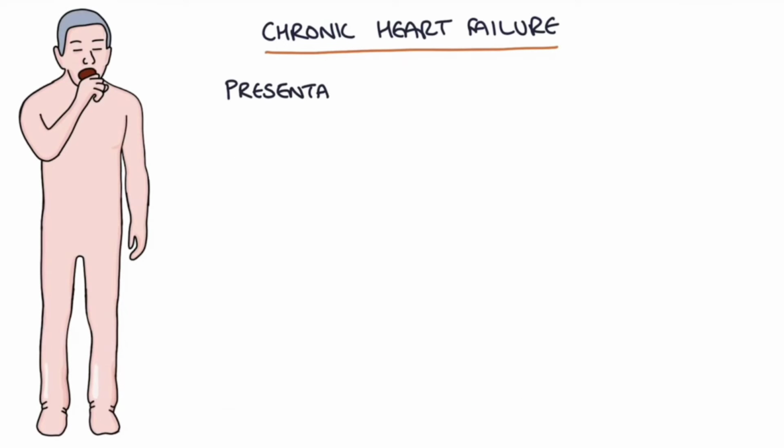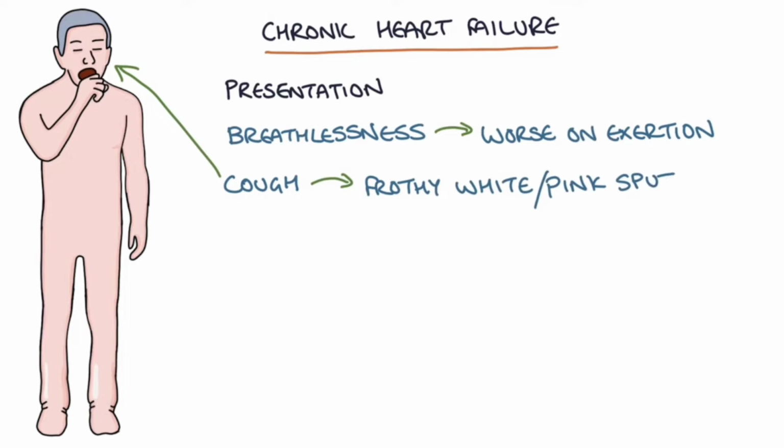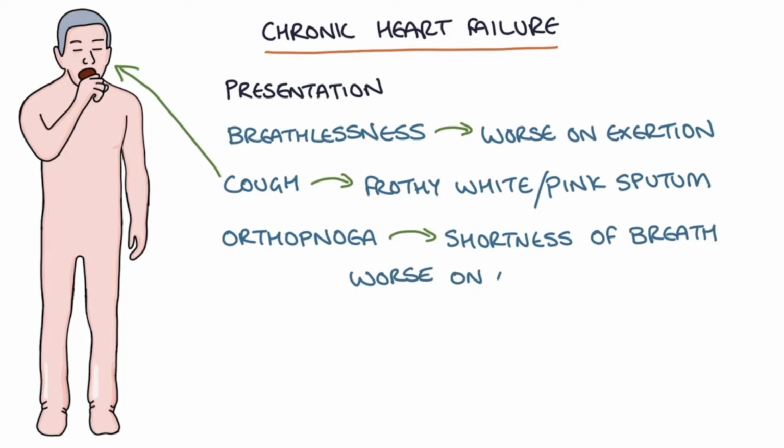So what's the presentation of somebody with a chronic heart failure? Some of the key features that they might present with are breathlessness, particularly worse on exertion, a cough, and they might produce a frothy white or pink sputum, something called orthopnea, and this is a sensation of shortness of breath that's worse on lying flat and relieved by sitting upright or standing. A way to test for this is to ask them how many pillows they use at night time when they're asleep.